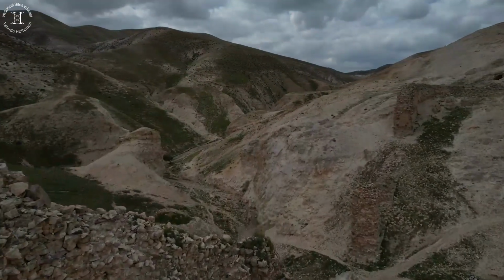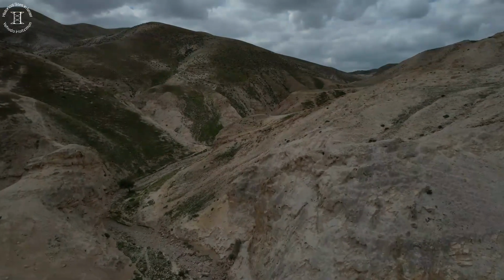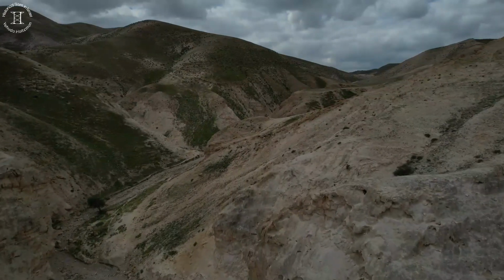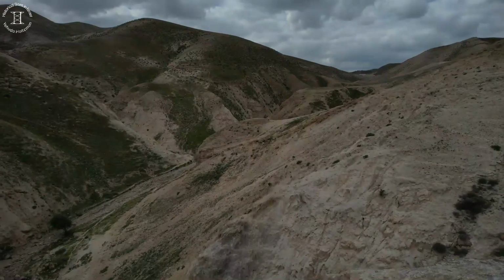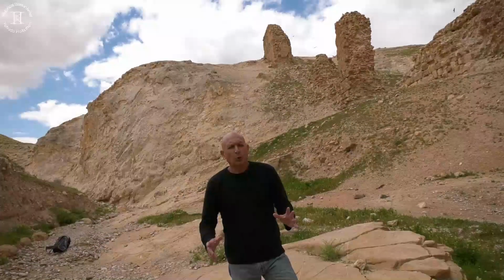The aqueduct and the bridge are attributed by archaeologists to the days of the Umayyad Caliphate of the Muslim Empire that ruled the Syrian-Israeli territory in the 7th and 8th centuries. The Umayyad period was a period of great construction when in this area they built, among other things, the Hisham Palace in Jericho. And to conclude, as usual, a question.